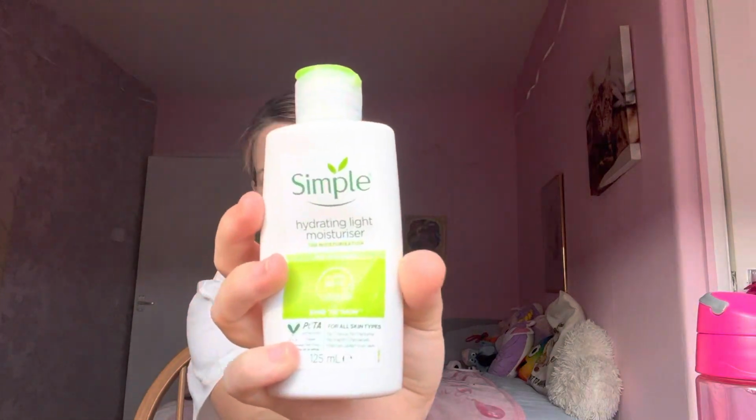The first thing I own of skincare is this Simple Hydrating Light Moisturizer. This one is fast absorbing. Next thing I own is this Simple Protecting Light Moisturizer with SPF 15 in it for sunscreen.